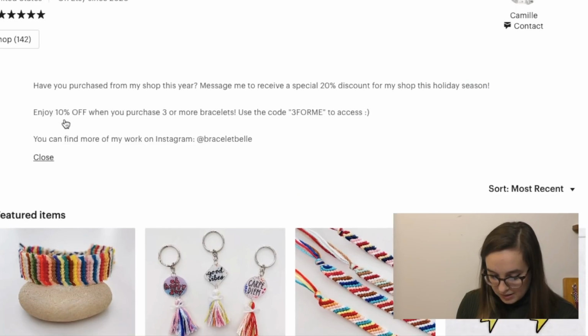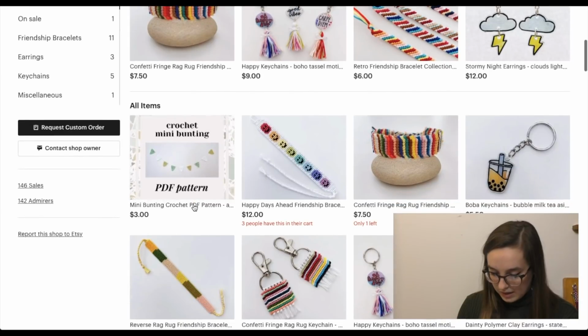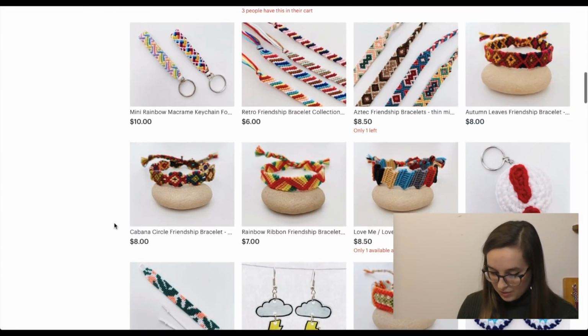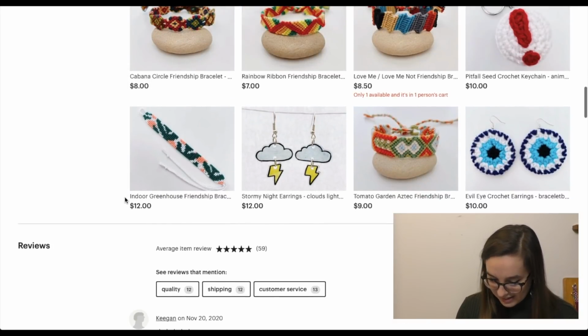The announcement is nice because she's offering 2 different discounts, so that's really great. And just scrolling through, I love all of her pictures have really nice lighting. She has formal titles. This boba keychain is so cute. Oh my god. Polymer clay earrings. All of these are just so adorable. I'm so jealous of her. Honestly, the Evil Eye crochet earrings, I love these all.